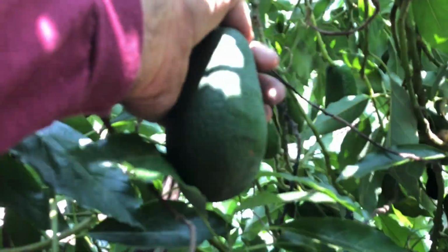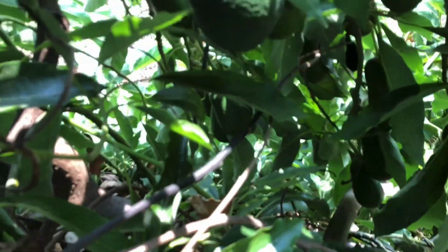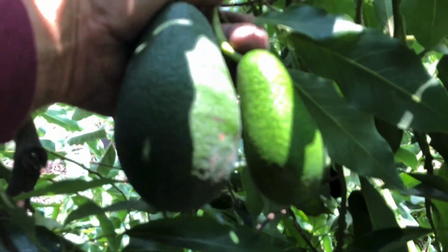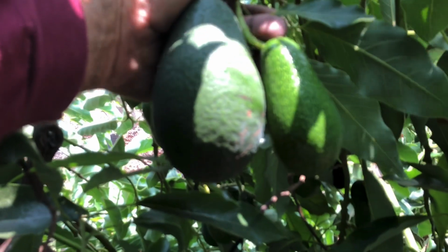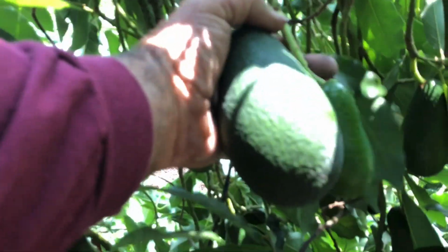Look. See that big dull thing? It's really dull. And look over here. Oh, the super shiny. Shiny, right? Let's put them right next to each other without a leaf in the way. And you see the difference? The one on the right is immature. That's not gonna be ready until May of next year. But this one right here is ready to go. So we're gonna eat that one.